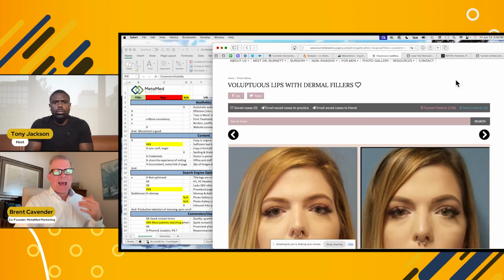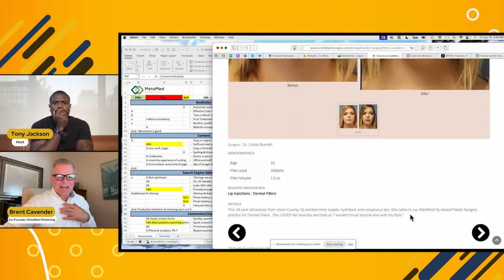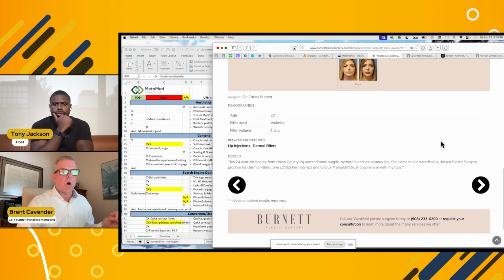So based on all of the conversation we've already had about putting content on its own pages, providing keywords in unique content, having calls to action, a great photo gallery will be doing all of these things. So a bad photo gallery puts all the photos of the entire practice across all of the different procedures on one page. Doesn't have any copy, so that search engines could read what's going on. It doesn't tell a story so that patients can make a connection with other patients and thereby make a connection to the practice.